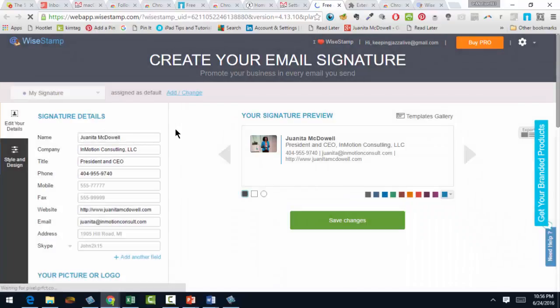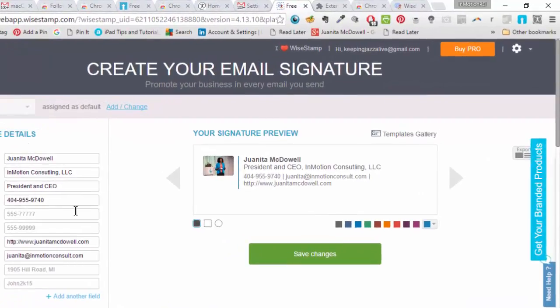Okay, so on the left-hand navigation, you can see there are signature details. So provide your name, company title, phone, and if you like other information, make sure you include your website address. Okay, and now of course you can add another field here. But on the right-hand side is where you can actually see what you've added on the left.